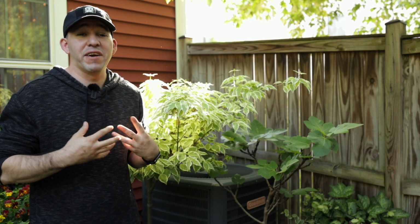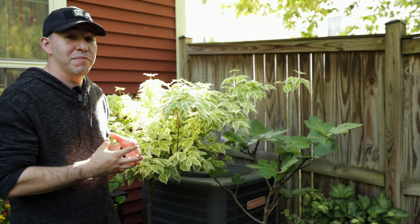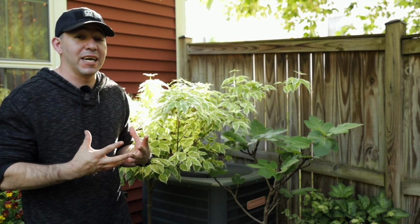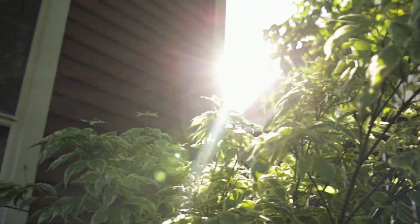Who doesn't love a variegated plant? Now this beauty right here is a dogwood and it absolutely looks amazing. I purposely waited for this time to capture the light hitting it the way it's hitting it right now. It's filtered light and it absolutely looks beautiful.